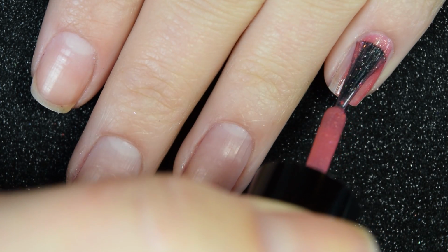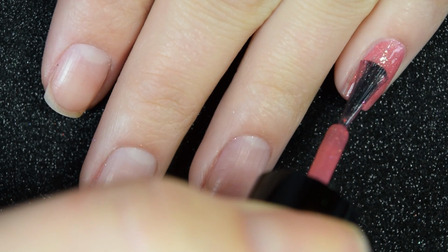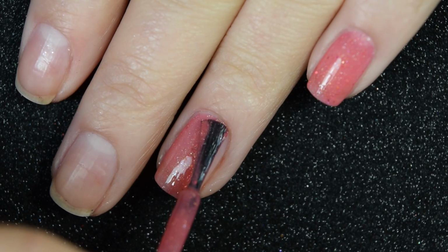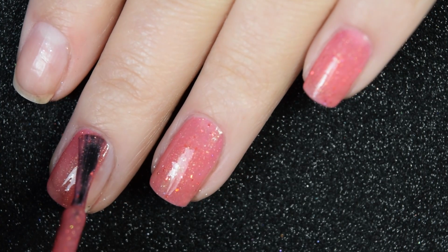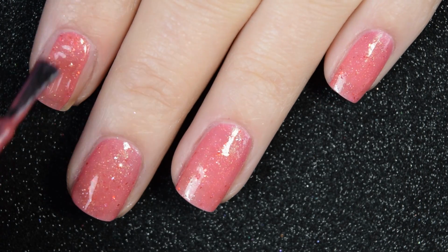So here's our first coat of Berried Treasure. And this actually covers really well here on this first coat. It's not completely opaque, so I am going to go in for a second coat. The formula on this is very smooth, easy to apply, no running or pulling, not too thick or too thin, a very perfect formula, very easy to work with.